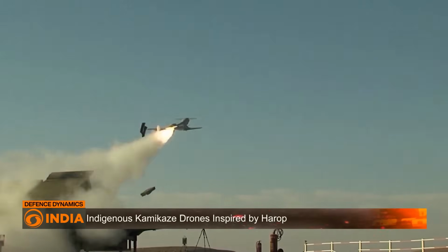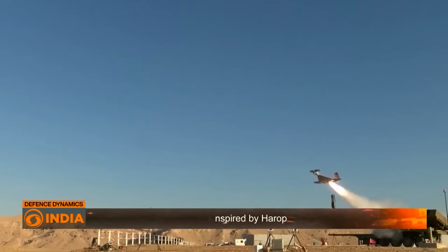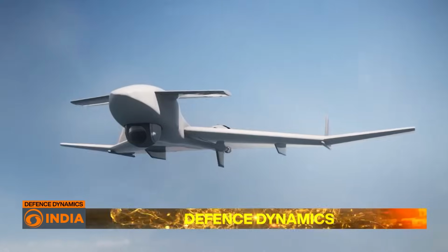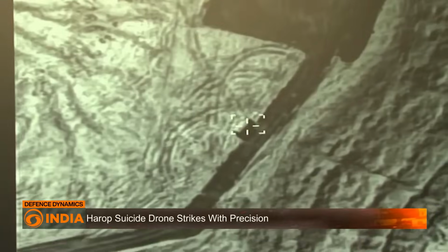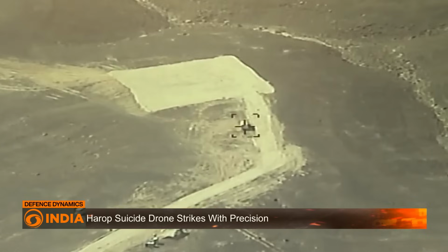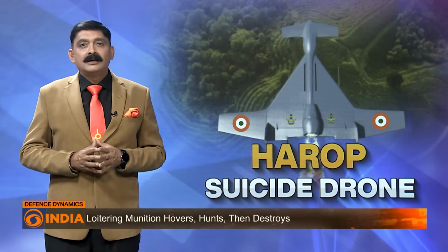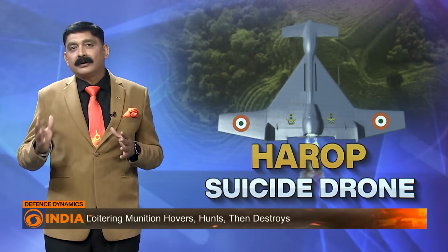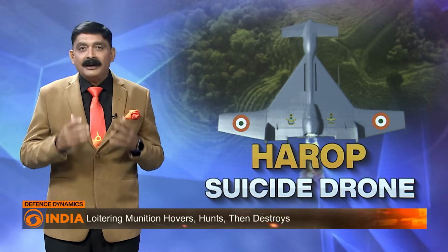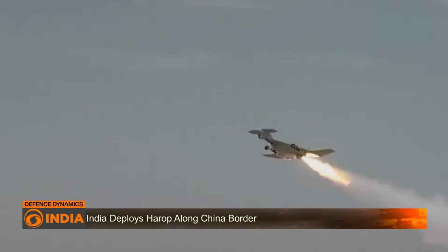The Indian Air Force is believed to operate dozens of Harop systems, and more are on the way. Possibly even an upgraded version with extended range and AI-based target acquisition systems. India is also developing indigenous kamikaze drones inspired by Harop's success, signaling a shift in doctrine where unmanned expendable systems will be used to saturate and overwhelm the enemy defenses.